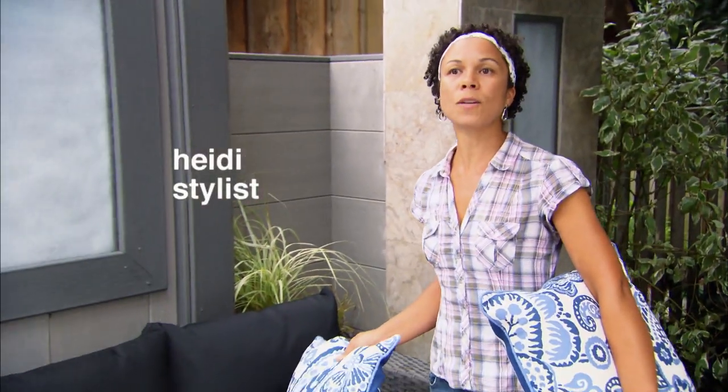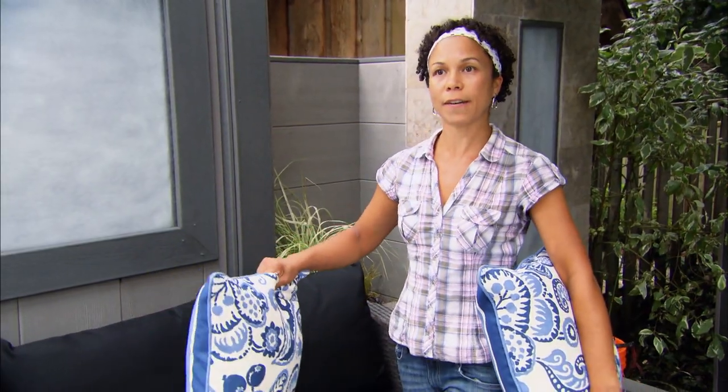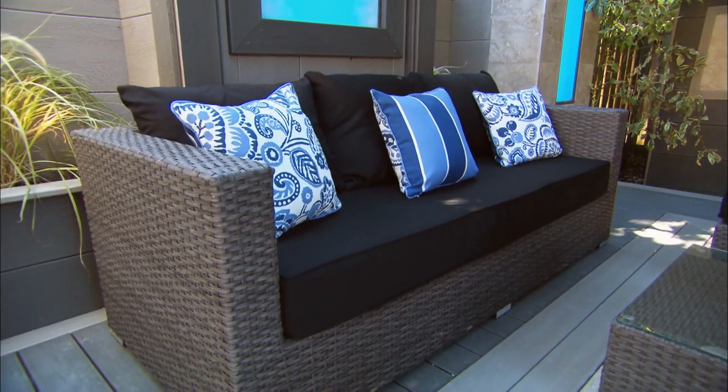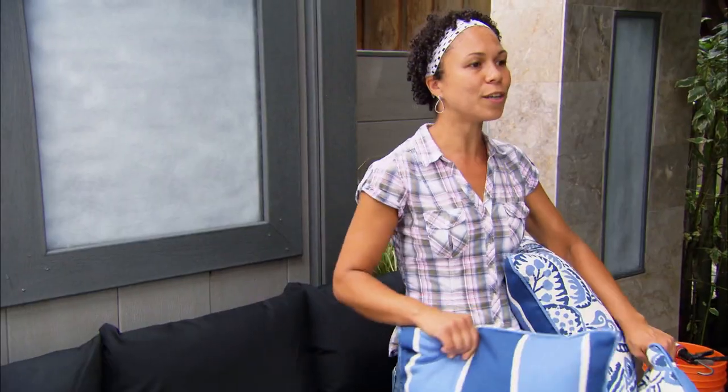Now, Michael and Shelley didn't want a formal outdoor eating area, so what we did instead was put in an extra large lounge area. And the furniture that works perfectly here is this great three-seater couch and a couple of club chairs. Now, I wanted to put the couch this way so you can just sit back and enjoy the expanse of their backyard.